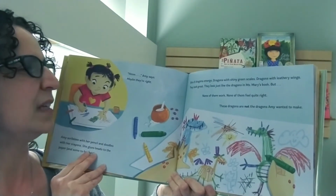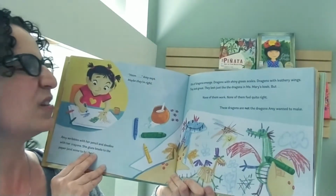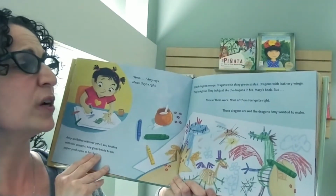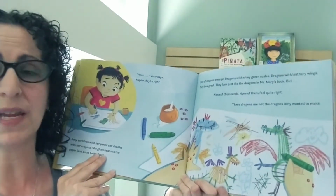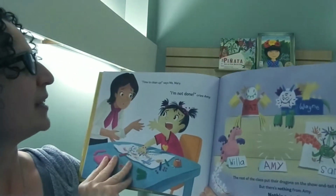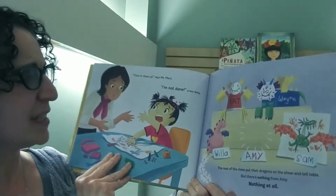They look great. They look just like the dragons in Ms. Mary's book, but none of them work. None of them feel quite right. These dragons are not the dragons Amy wanted to make. "Time to clean up," says Ms. Mary. "I'm not done," cries Amy.